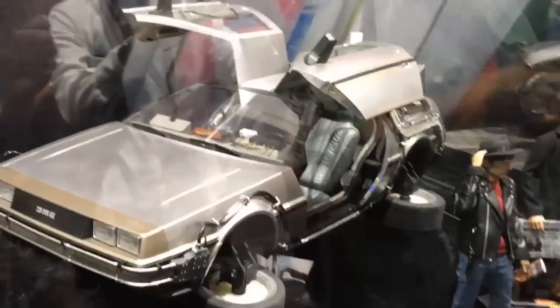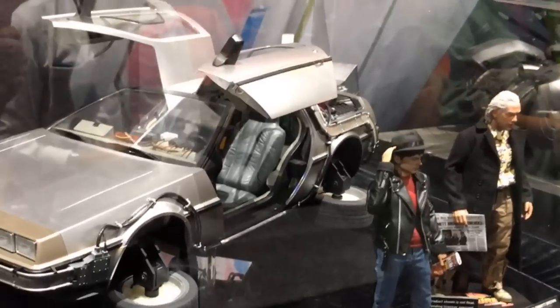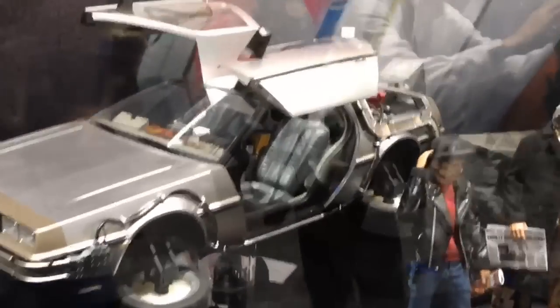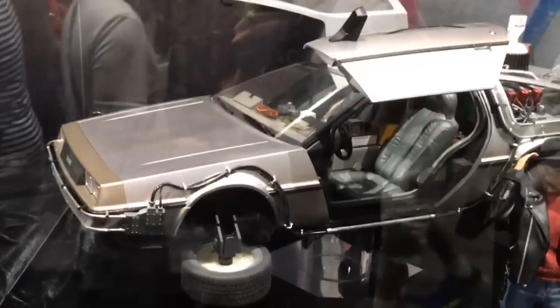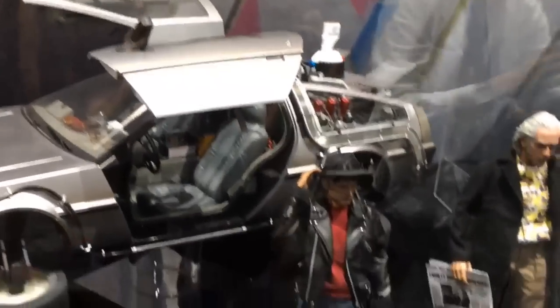Hot Toys is just bringing all the cool vehicles and suits, and I need to know as soon as they make life-size versions of all of these, because I will drive every single one of them, especially the Power Loader.